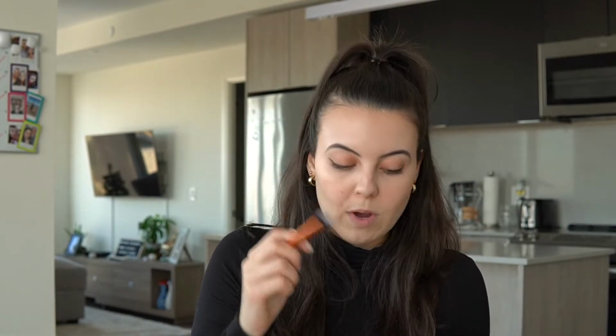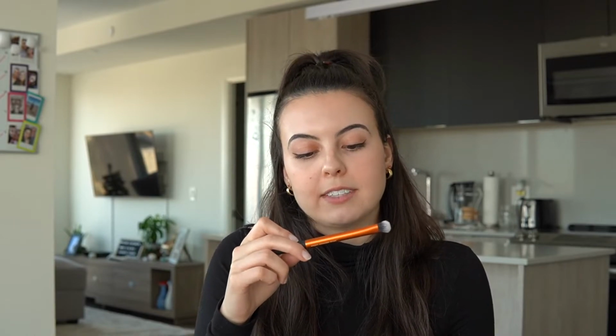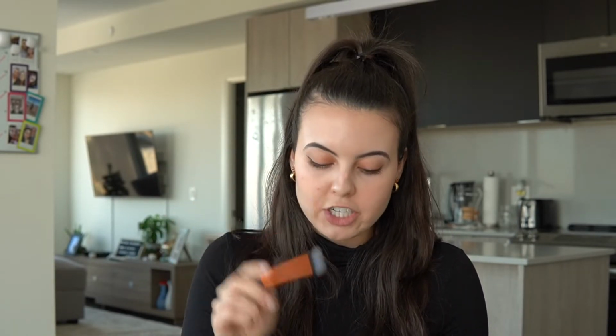Then I like to go in with any of my eye products. So for eyes, I usually, like I mentioned, put a little bit of the bronzing color Bondi Bay, and I like to buff out my eyes with just my Real Techniques. I think this is a concealer brush, but I love it to apply eyeshadow.